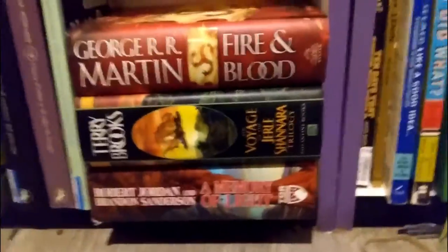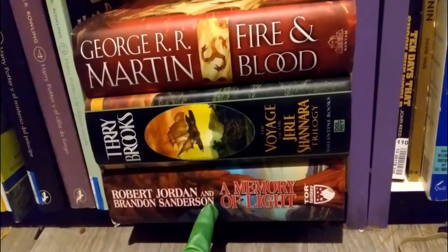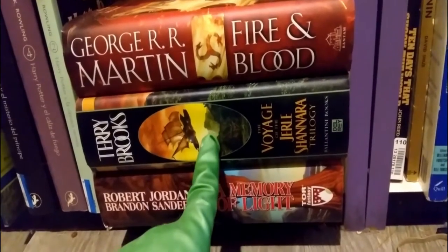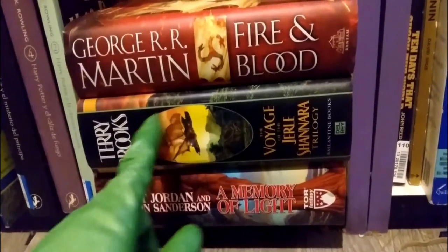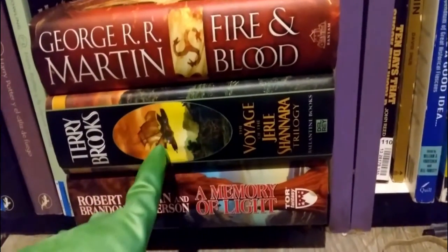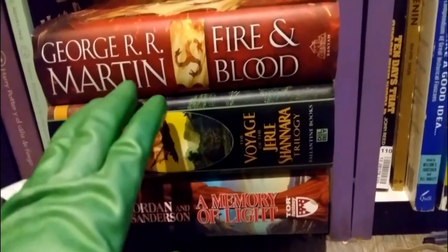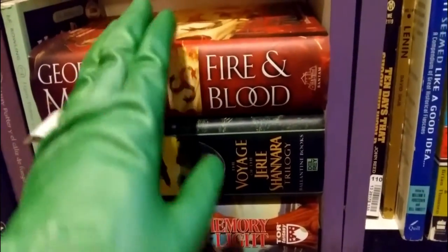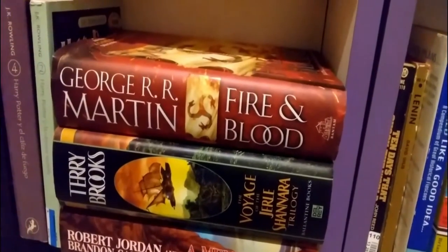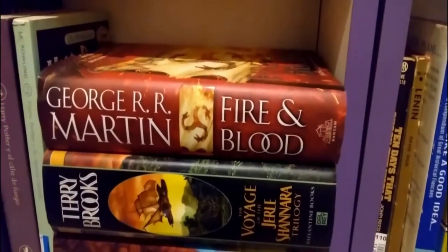Okay, and then finally, here's A Memory of Light in hardcover, which I talked about before. So that's the last Wheel of Time book. The Voyage of the Jerle Shannara by Terry Brooks. I read this. There's a funny story about how I read this, but basically I read it in like two days when I was younger. And then George R.R. Martin's Fire and Blood, which unfortunately he said Volume 2 is not going to come out before he finishes A Song of Ice and Fire, which means we're never going to get Volume 2, unfortunately. But I really like Fire and Blood.